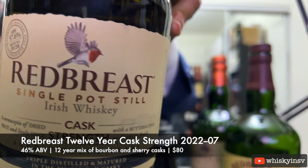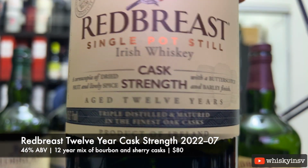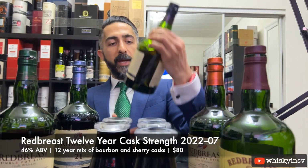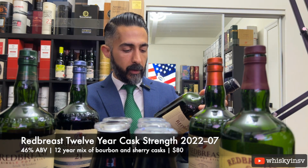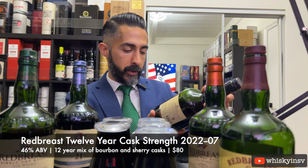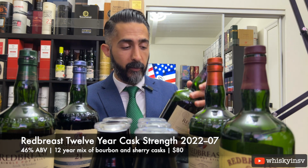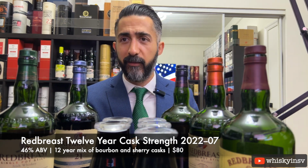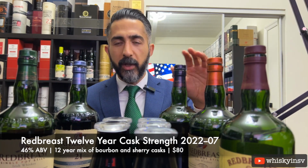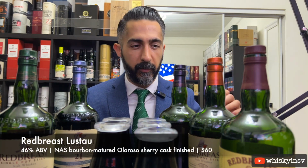Next, we have the Redbreast Cask Strength 12 year. Now the cool thing about this whiskey is it is bottled at 57.6%, and they make a couple of batches of this every year. I think this one is the July 22 version, 220720, or it's July 20th. I don't know which way they do the months and days. They should have written the whole four digits for the year. They don't, so it's very confusing. Regardless, they make two or three batches a year, and this one is the one that's 57.6%.